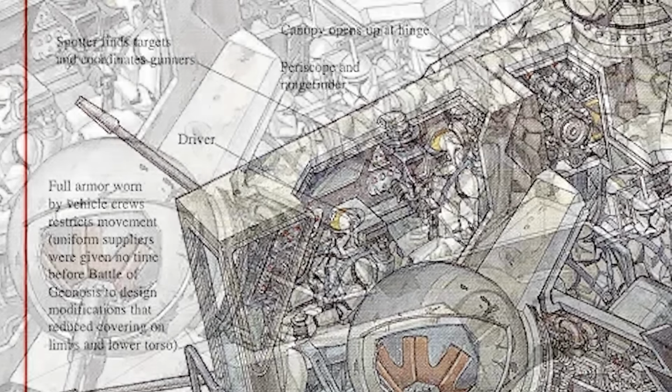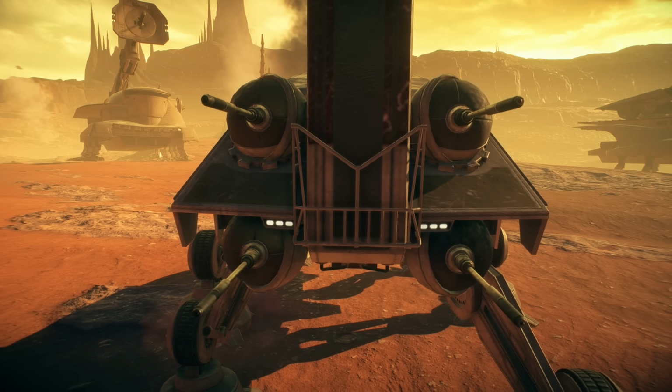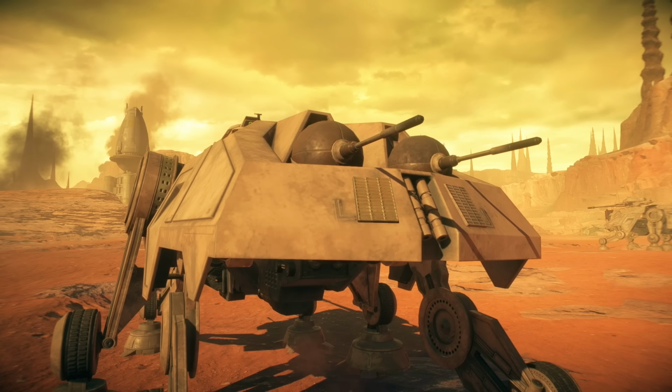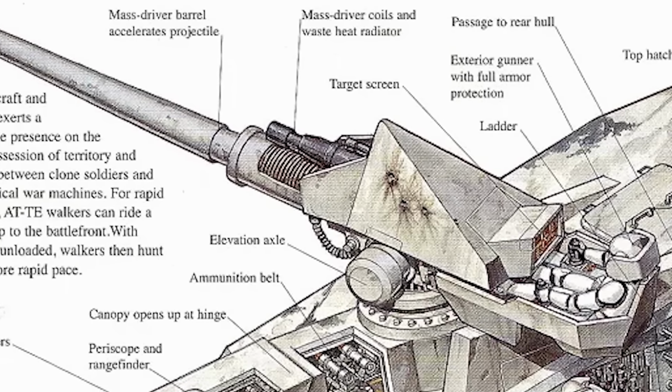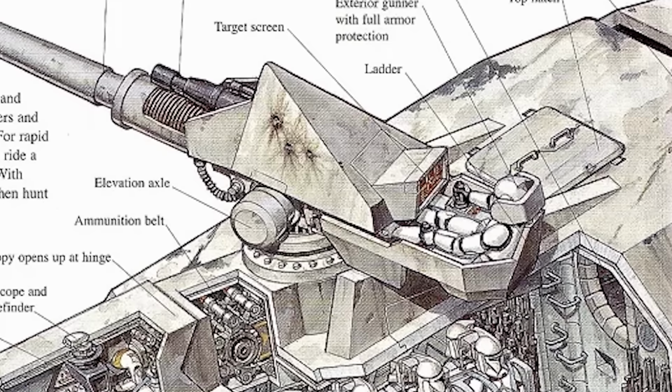The spotter would then relay the info to the 4 gunners tucked in each corner, with the front 2 working the pair of anti-personnel laser cannons, while the ones towards the rear worked a single cannon, making for 6 in total. The final crew member had the best job but the lowest lifespan, sitting exposed behind the controls of the mass driver cannon up top.